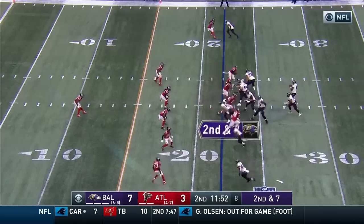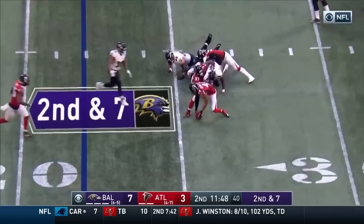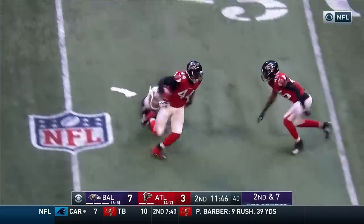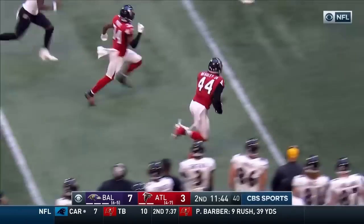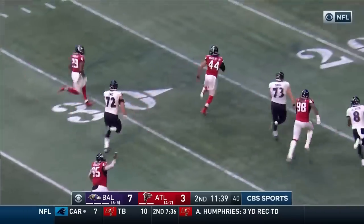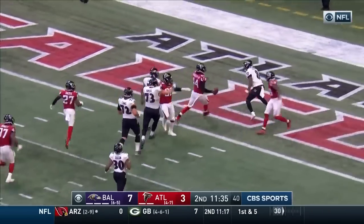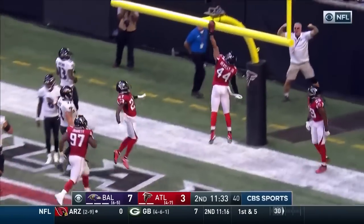On the field goal attempts or PATs, whatever it might be, ball's coming out. Picked up by Atlanta. That's Beasley down the sideline. What a move back to the middle of the field. Jackson is shielded. Beasley takes it all the way for the touchdown.